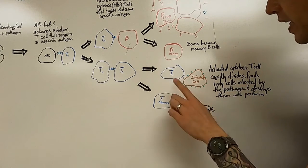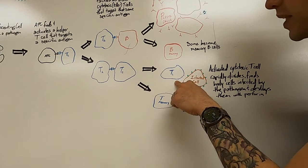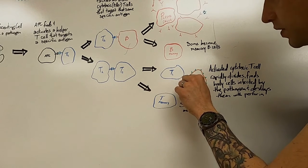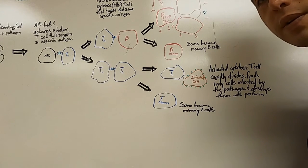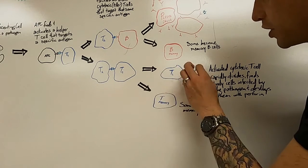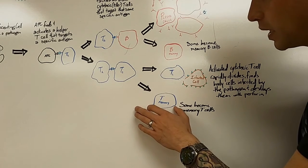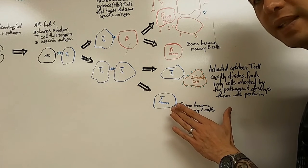It releases a small protein called perforin. It's called perforin because it pokes holes in the membrane of those cells, very similar to the complement cascade. And so it's going to poke holes in this infected cell. And similar to other actions, when a cell has its membrane perforated or broken, water will rush in and the infected cell will grow until it bursts. Similar to the B cells, some of the cytotoxic T cells will become memory cells in order to fight that infection the next time that it is encountered.